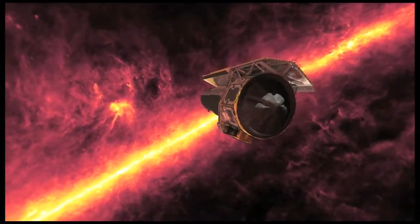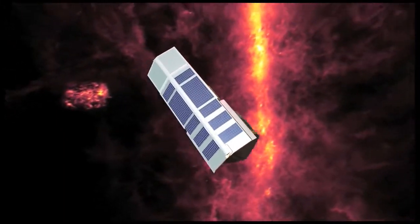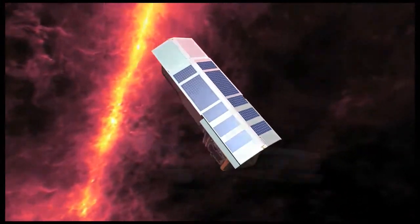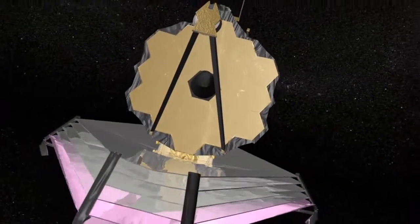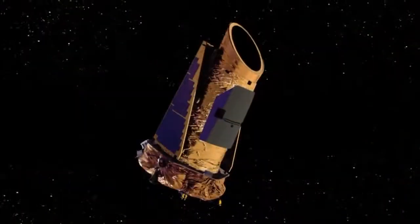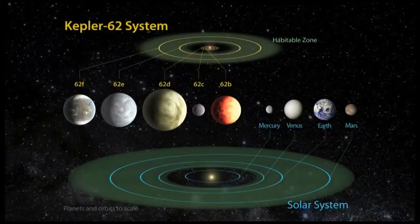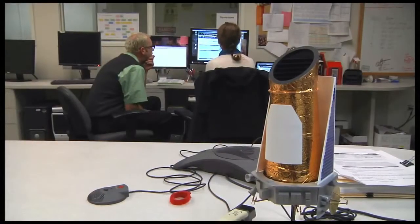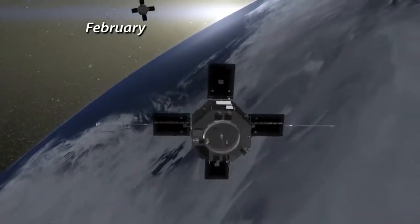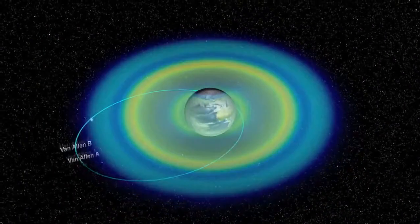In August, Spitzer, the first telescope to see light from a planet beyond our solar system, celebrated 10 years in space. Development of the James Webb Space Telescope continued in advance of its launch in 2018. The Kepler mission awed scientists and the public with new exoplanet findings, including the discovery of numerous planets in the habitable zone. NASA will be evaluating Kepler data for years to come. And in February, NASA's Van Allen probes discovered a third Van Allen radiation belt around the Earth.